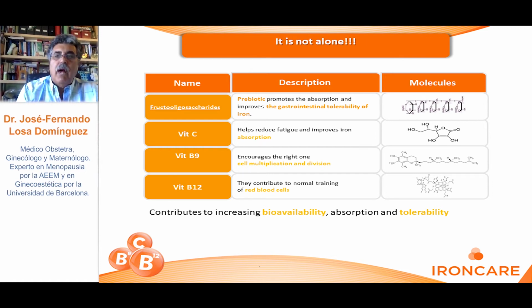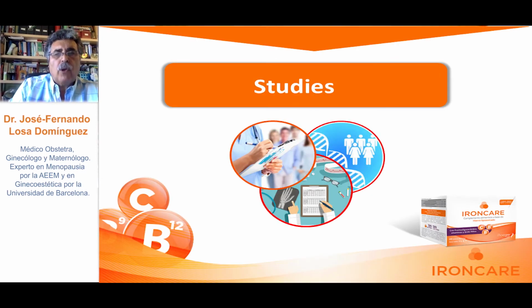And this product also includes folic acid, which improves cell multiplication and division. We always prescribe folic acid to pregnant women, and another important ingredient is vitamin B12 that contributes to the normal formation of red blood cells and erythropoiesis. All this will contribute to increase the bioavailability, the absorption, and the tolerability of iron.